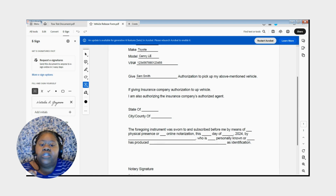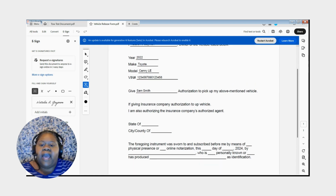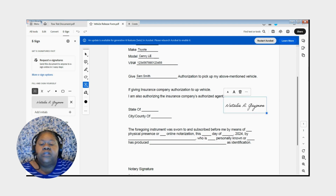What I would do if it was me is put a signature line probably here for them to sign. That will be right before the notarization is done, or some may also want to do it here so that it is not coinciding with this. So we're going to sign it here. Then once again we're going to go ahead and notarize the document.